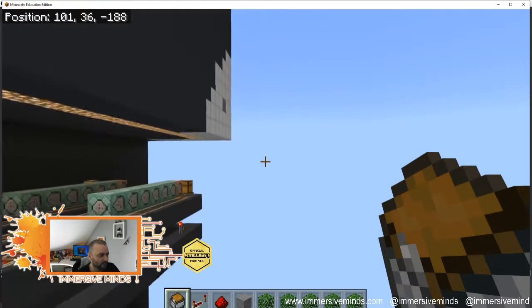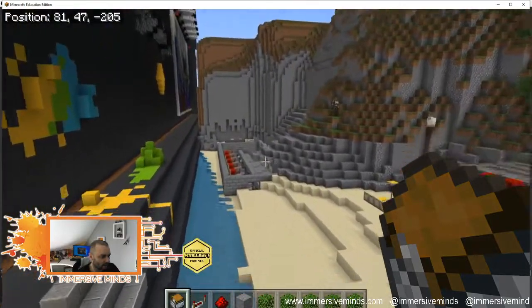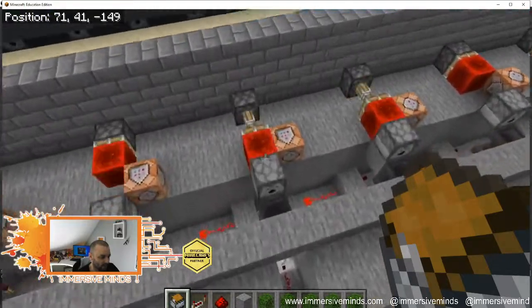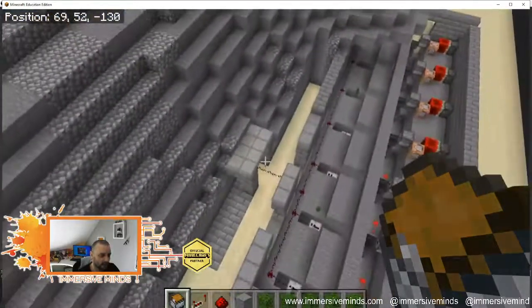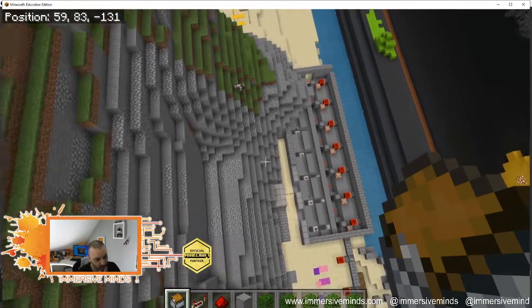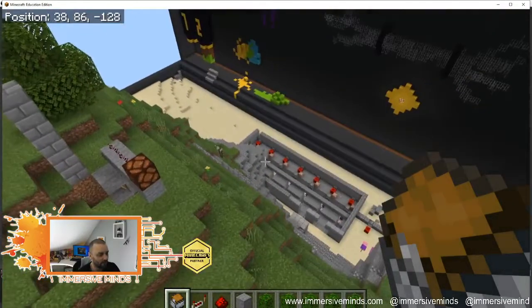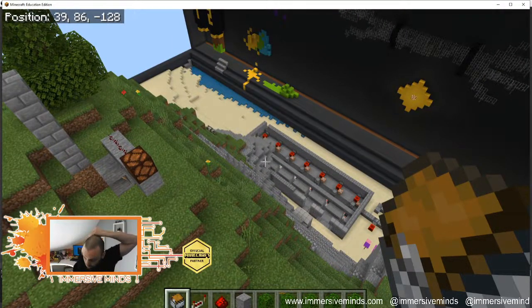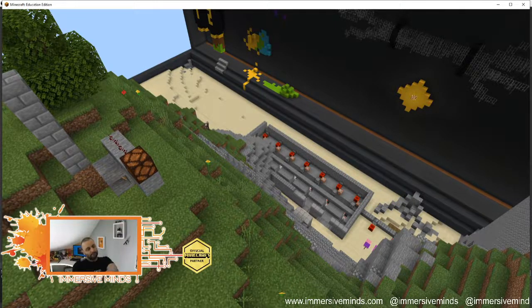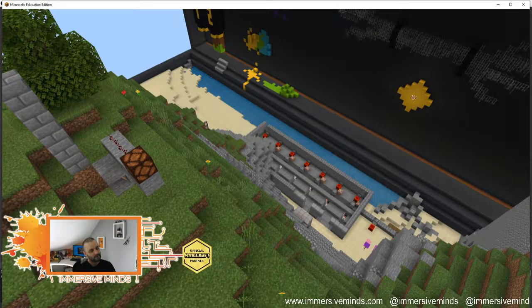So let's go see. When we go around the corner, we have the waves coming in, waves going out. We create the wave machines. We're getting kilowatts of energy in the form of leaves, and we are getting energy build-up, which will eventually give us power. Let's just keep an eye on this. And we've set ticking areas, so all of this works even when we're on the other side of the map.